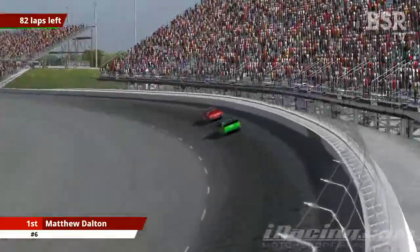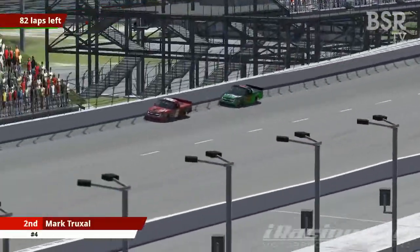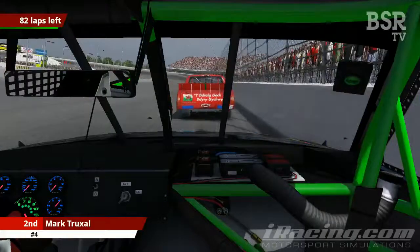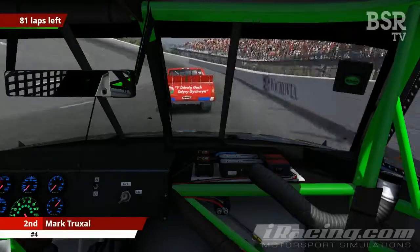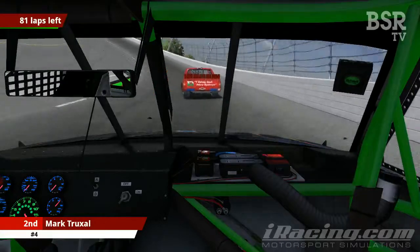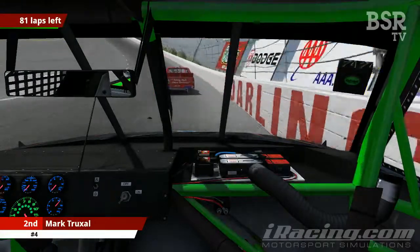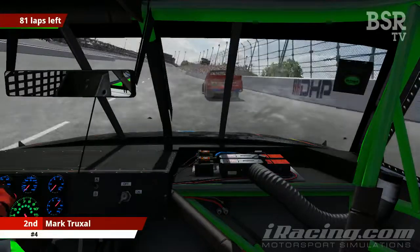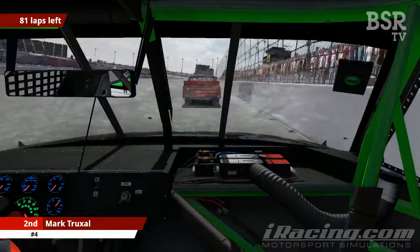No, this is the first little bit that he's gotten to be out in front, and he's staying right with Matthew Dalton. If he can figure out a way to get by him or pounce on a mistake that Dalton makes, he can very easily take this lead. So nice to see an unexpected face up towards the front challenging, and who knows, maybe he'll be able to take the lead here very soon.